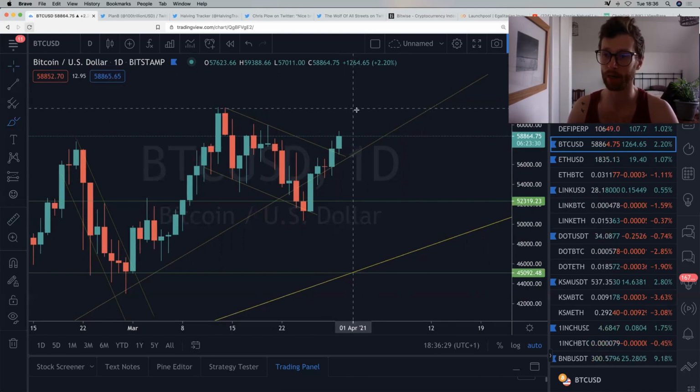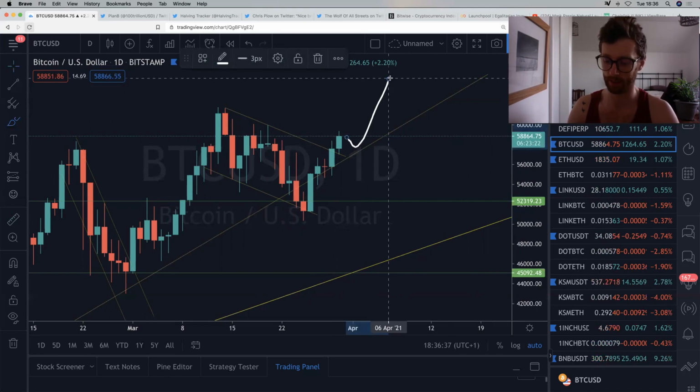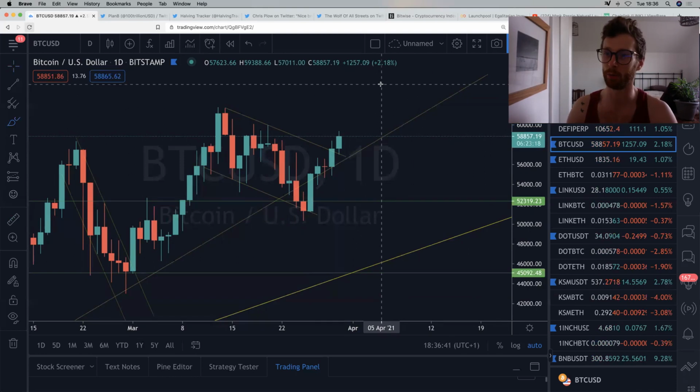We will let the price and the markets show us rather than trying to force it. We may come back in to test this trend line and resume upwards. Our base case, though, is extremely bullish in that we're heading back up to that all-time high in the very short term.